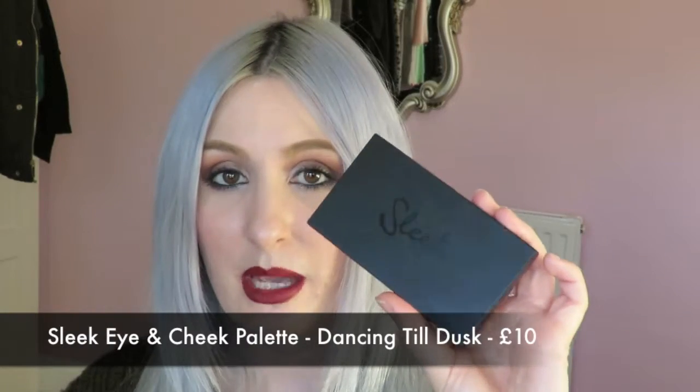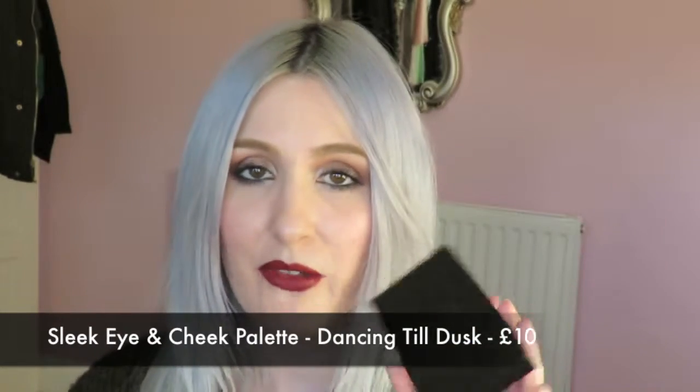So final product that I want to talk to you guys about is what I'm wearing on my eyes right now, and this is the Eye and Cheek palette. When I was in Boots around Christmas, they were doing a promotion on Sleek Cosmetics. If you spent £10 on any products in Sleek, then you get this Eye and Cheek palette for free. This palette is £10 by itself, so I thought that was a really, really awesome deal, and I definitely was not going to pass on that.